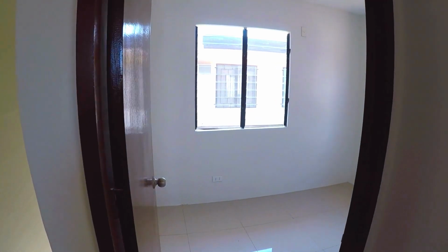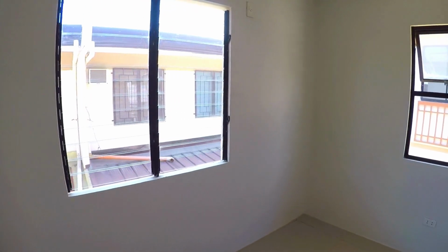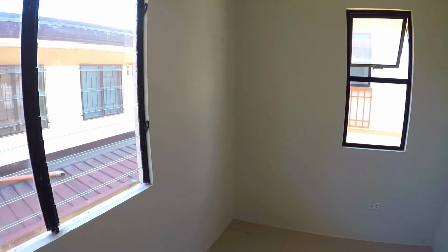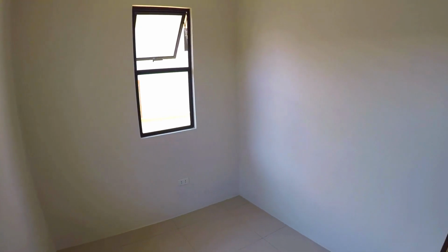The second bedroom, also nicely lit, being an end unit. You could put a twin or maybe a full bed in this room, or use it as a den or study.